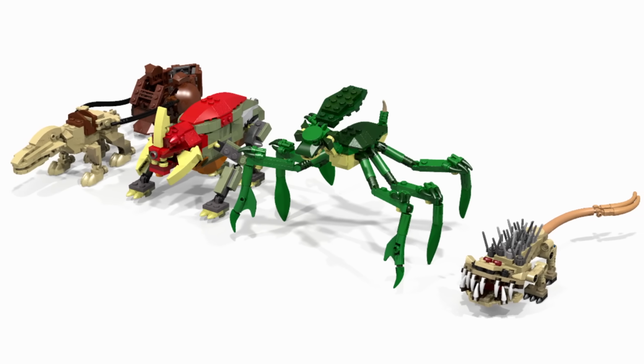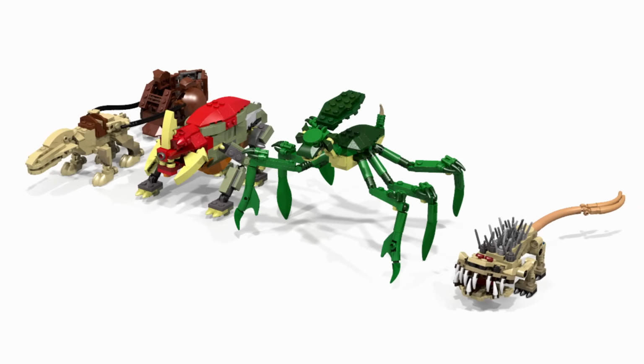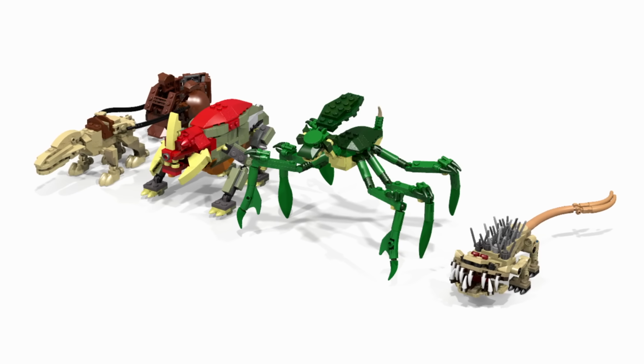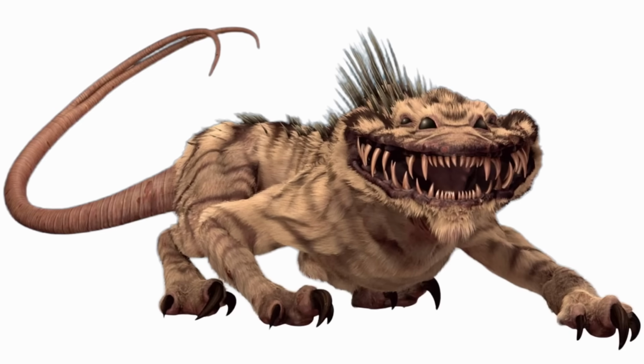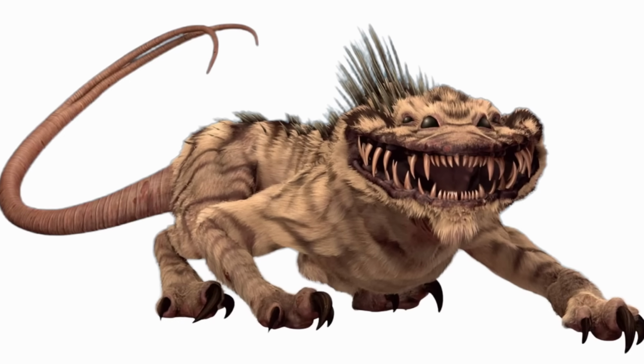I've heard rumors that it's gonna be a creature that has multiple eyes, and the very first creature that comes to my mind when I think of Star Wars creatures with multiple eyes is a Nexu from the Battle of Geonosis. I doubt LEGO is gonna do this. This is just the only one I could think of. Realistically, I bet it's gonna be some creature from the upcoming Skeleton Crew show.